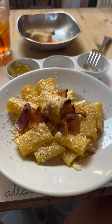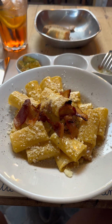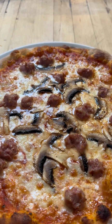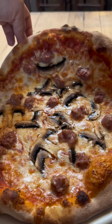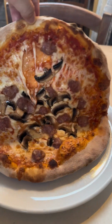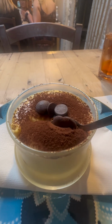First, I got this pasta carbonara again to compare to yesterday. This one was much better. And I got this pizza, my first pizza in Italy, and it was really, really good. But I have to say, you can get something like this in Rhode Island. This was interesting. The pizza was in one piece. They didn't cut it. I had to do the cutting myself. Is that a normal thing? I finished off dinner with some tiramisu.